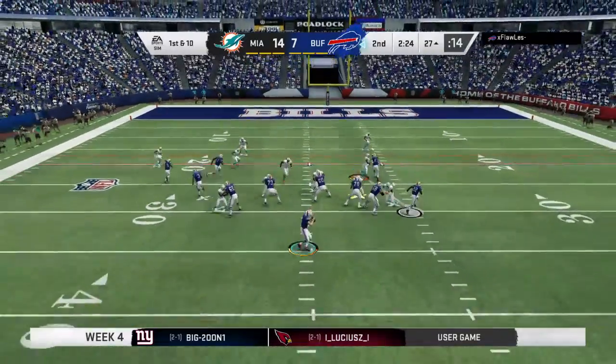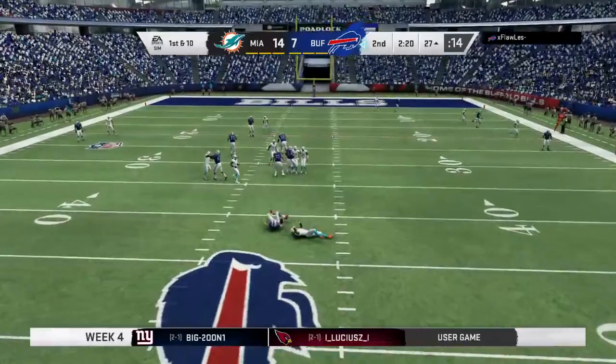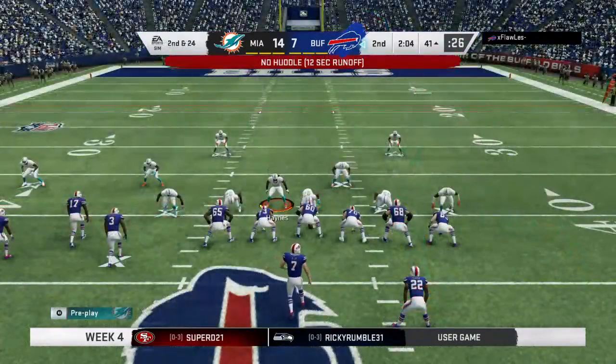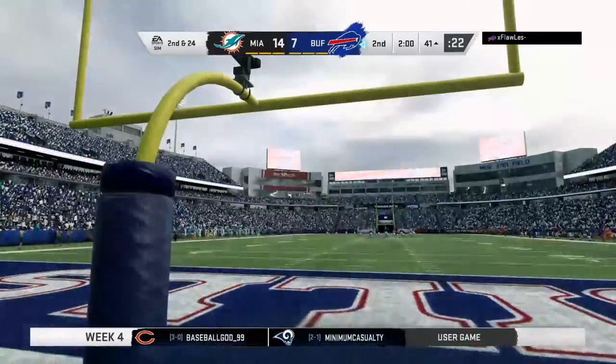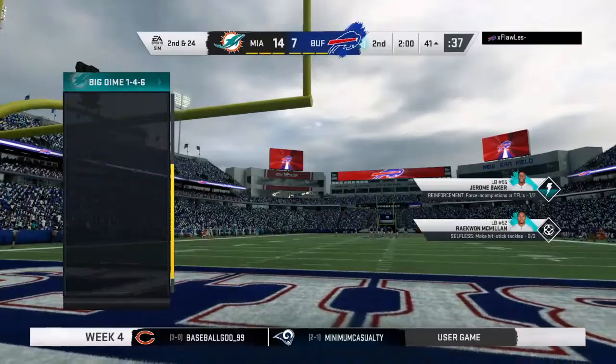Allen now on 1st down. Nowhere to escape, and he goes down. So after the sack, a scenario you certainly don't work on too often. 2nd and 24. We've hit the 2-minute mark in the second quarter. 14-7.